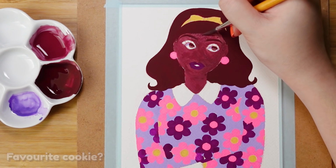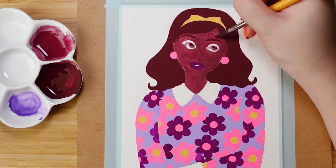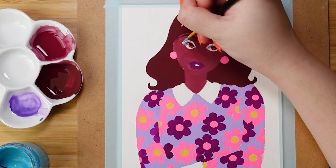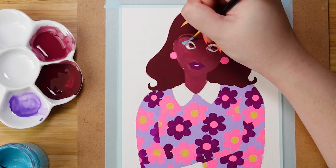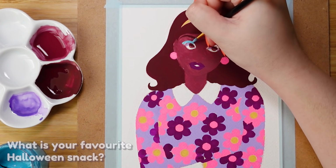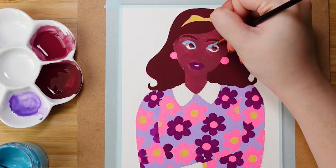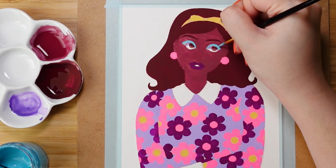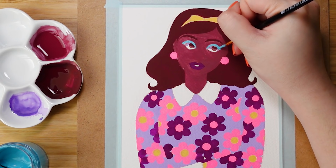Favorite cookie? This is kind of specific, but there's this local gourmet ice cream shop here in Toronto called Bang Bang Ice Cream, and they make what is called the everything cookie, and it is so good. The name suggests that it pretty much has a little bit of everything in it. What is your favorite Halloween snack? So I asked these questions in October on my Instagram, so that's why I got this question. But yeah, I would say Reese's Pieces is definitely my favorite.